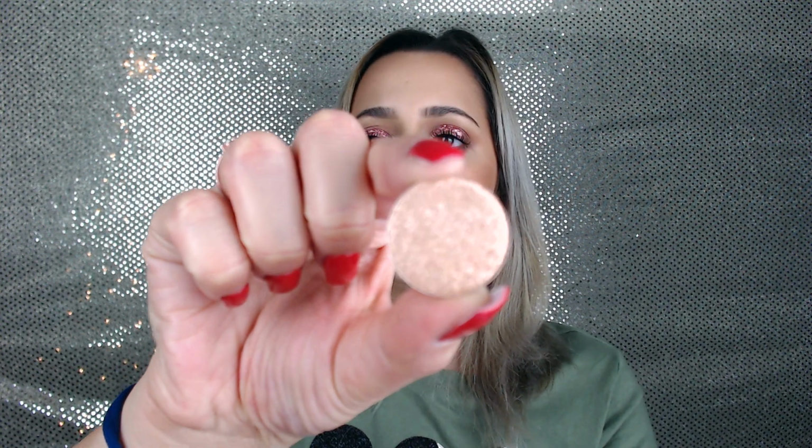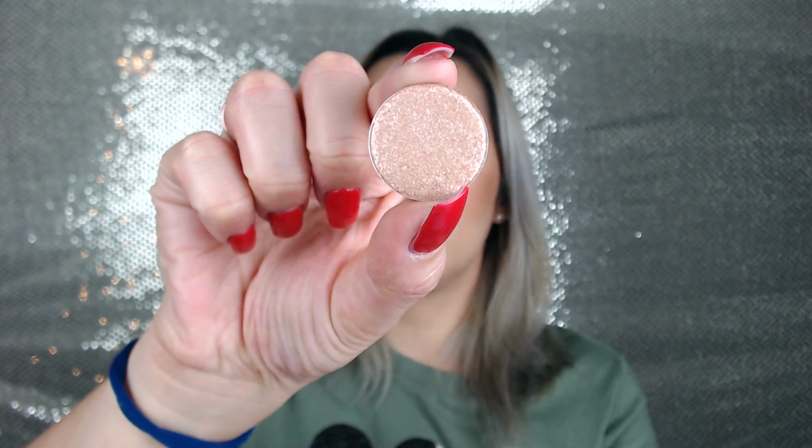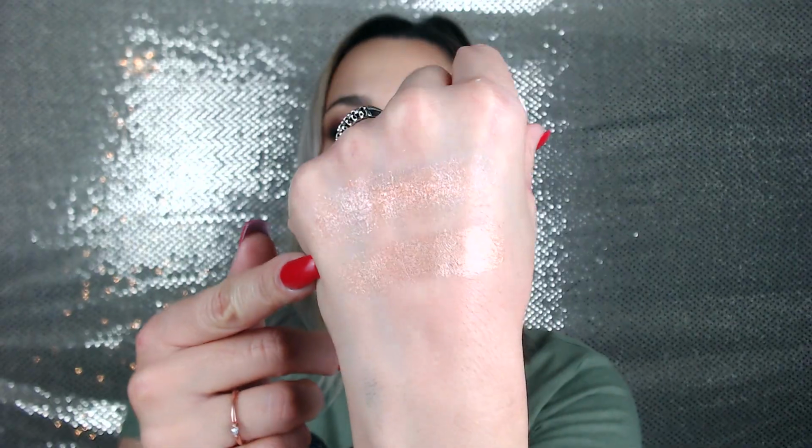Here is another one. This one is called So Good. This one's a little bit more golden. Not as crumbly. All right, this one is a matte. This one is called In Frequency.